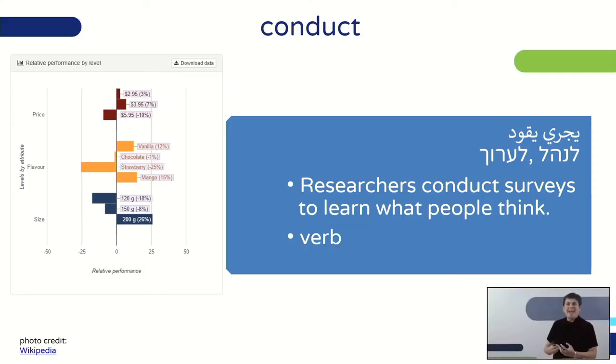The next word is conduct. And conduct as a verb means to do something or make it happen. In the picture, you can see the results of a survey. Researchers conduct surveys to learn what people think. So when you make the survey happen, give it to other people, gather their answers back, and produce the results, that's called conducting a survey. So it's a bigger process.